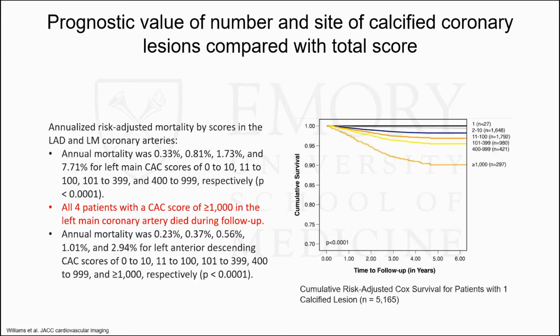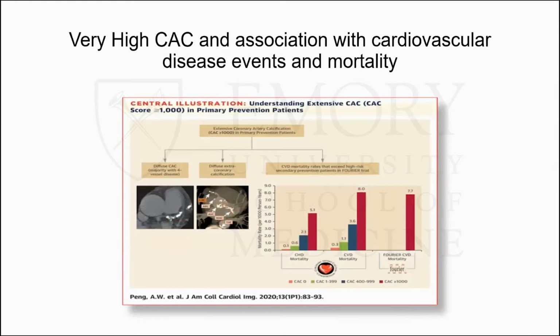And actually there were 4 patients that had a coronary calcium score of more than 1,000, and they had only one lesion, and this lesion was in the left main, and they died during follow-up. They also found that the annual mortality was higher with the increase of calcium score if it were in the left anterior descending, but the mortality wasn't higher in the left circ or RCA territory.